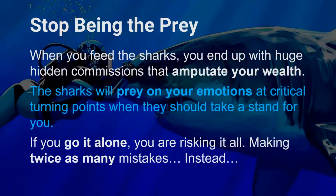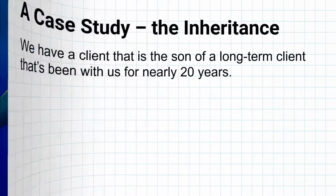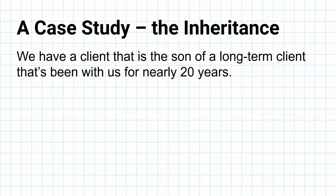Let's look at a case study when a client of ours received an inheritance. So we have a client that's a son of a long-term client that's been with us for nearly 20 years. So this is a multi-generational client. And we actually manage money for his son now. So there's 3 generations in this family that we're helping now.